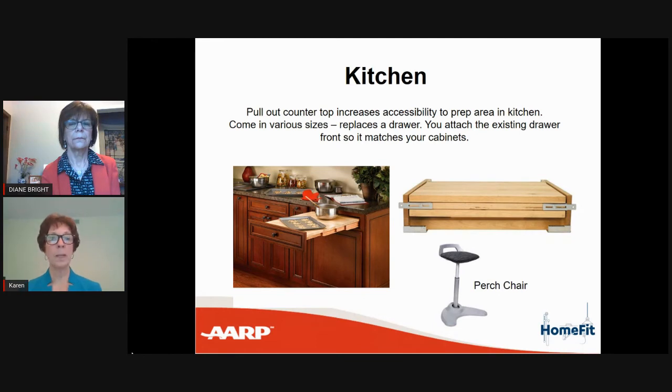They're not very expensive. You basically take the drawer front off of your drawer, attach it to this, and then you'd purchase the size that fits into your drawer size. So if it was 12 inches wide and 3 inches deep and 24 inches long or whatever, you would purchase that. And then at the very bottom is something called a perch chair. So that allows you to sit comfortably with good posture and cut your vegetables up or mix your cake or whatever it is you want to do in the kitchen there.